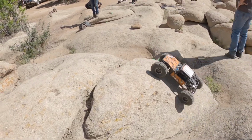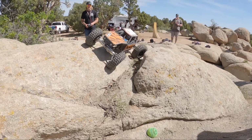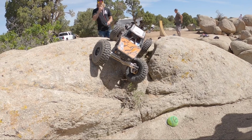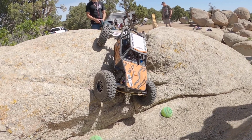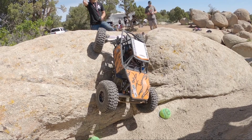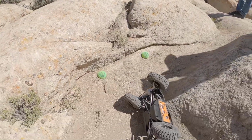Now we're going to drop down and do a U-turn and drop down one of the big gates on this course. Big drops like this are always challenging. I'm going to use the crack off the driver's side of the car here to my advantage. And as I start dropping down, that rear tire is going to grab into that rock and slowly let me release, a little more controlled than if I were just to drive off the end of it.